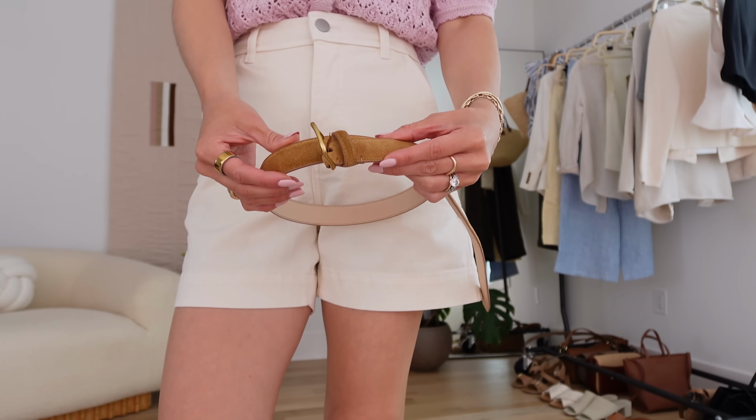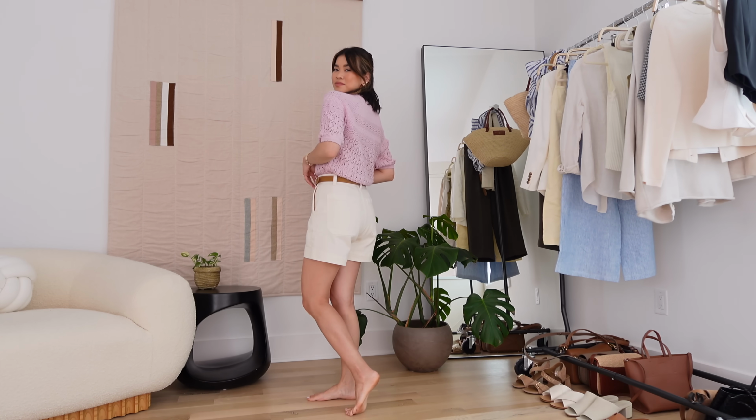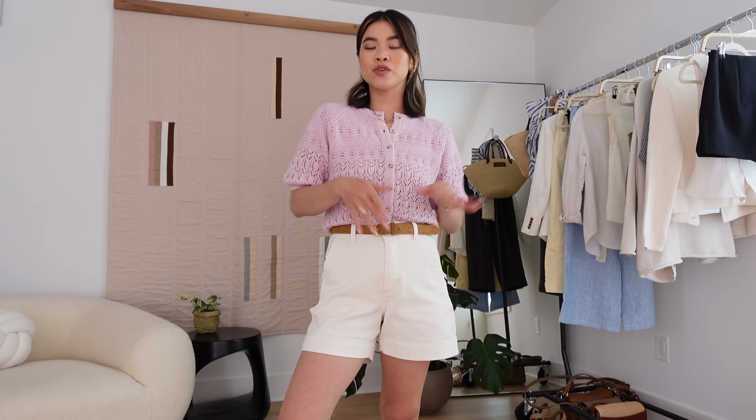And then for my belt, I've got on another suede belt from Aritzia, but this one is actually a thinner style, so it's a little bit less of a bold statement, but it still is really beautiful. It's brown suede with this gold buckle, and I just love adding a belt to an outfit. I feel like it makes the outfit look a little bit more polished.